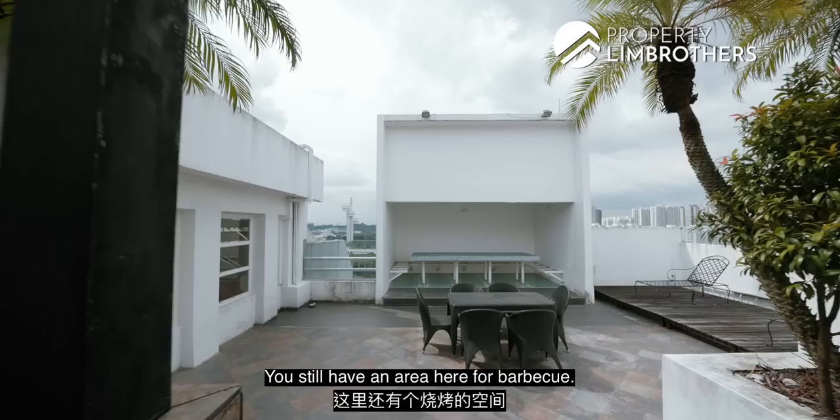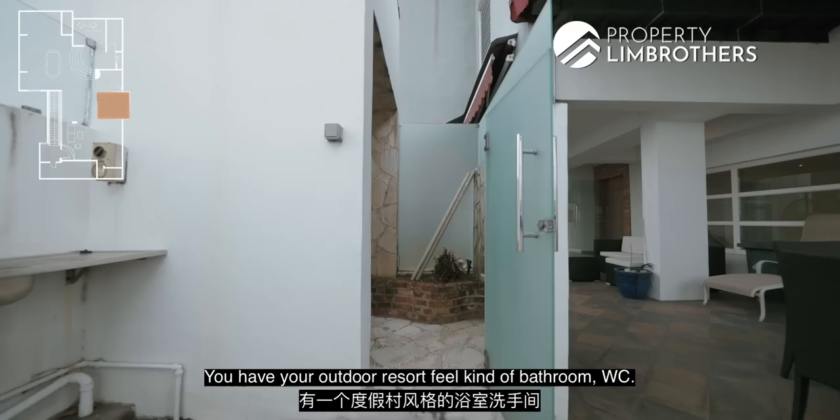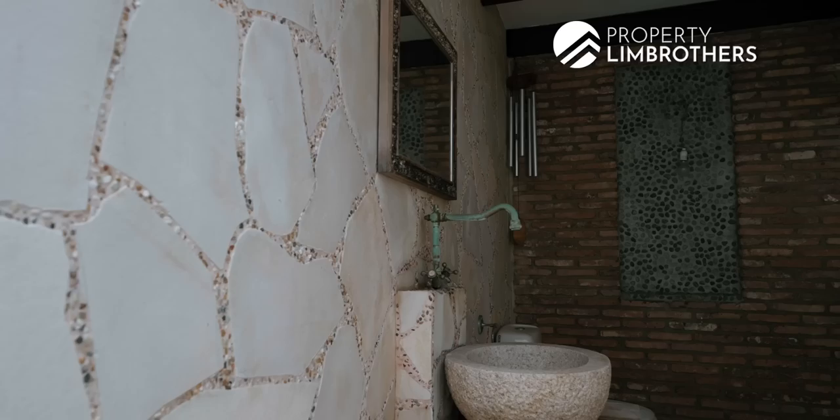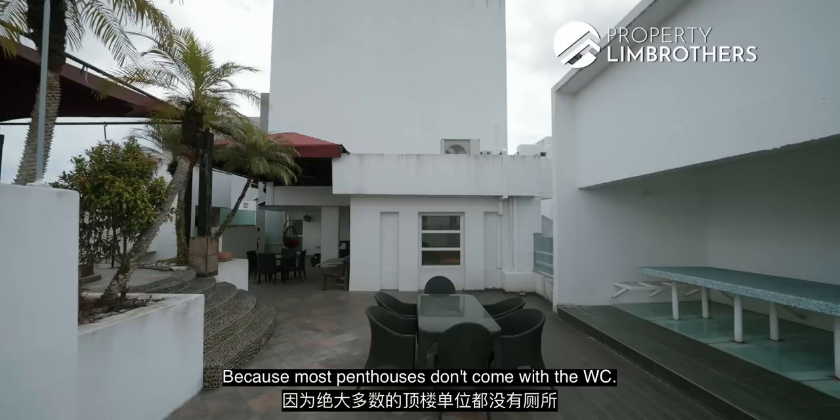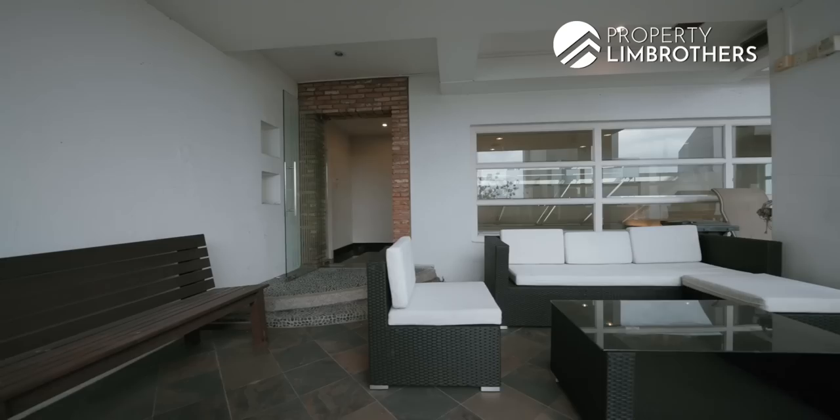Still have an area here for barbecue. This is like a 12-seater sheltered dining space. You have your outdoor resort-feel kind of bathroom, WC. I'll declare level 3 as self-sufficient because most penthouses don't come with a WC. This penthouse even comes with a sauna area plus a private jacuzzi. You still have this private zone for your entertainment. Let's come back down.